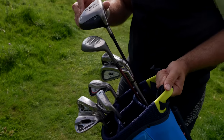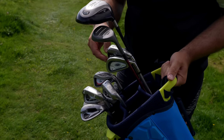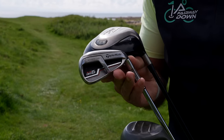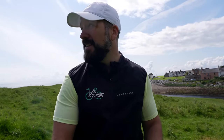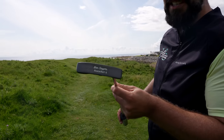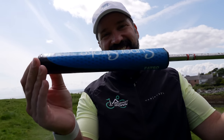So I have a TaylorMade R580 driver, a Technic Baffy, because every bag needs one. I've got a couple of four irons. One of them, this M6, is an absolute rocket ship. And I have Black Hawk irons. And quite frankly, it would just be disgustingly rude not to introduce the greatest putter in the world. This is a Ben Sayer Power Pack 6, which has on the end of it the biggest putter grip ever invented. Today's video, though, gives me a chance to fill this bag with something very special.